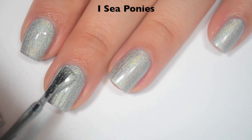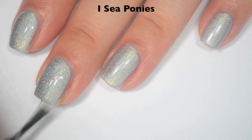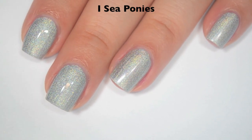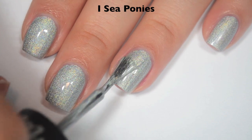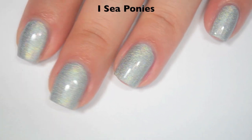So 2 coats does cover those bald spots completely. You do get some brush strokes through the holographic. They're not very obvious. They're very minor, but they are there. And this dries a bit dull as well. So that is 2 coats of Sea Ponies.